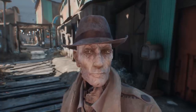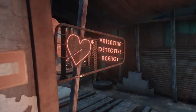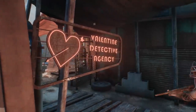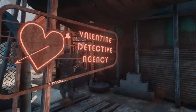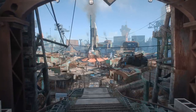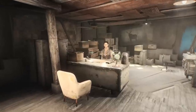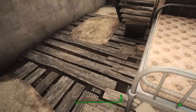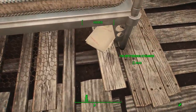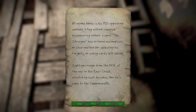Starting off, Nick Valentine is everyone's favorite trench coat wearing synth. Lead detective in Diamond City, until meeting you, he spends his days investigating various peoples and crimes, solving mysteries and bringing those deserving to justice. Well, it turns out, before you met him, Nick Valentine may have in fact been looking into a very familiar potential friend of yours. Underneath a bed inside the Valentine Detective Agency building, the player can find a case file titled Mysterious Stranger. In it, Nick has written a variety of notes regarding a strange man in a duster who has been spotted shooting people and disappearing all across the wasteland for decades.